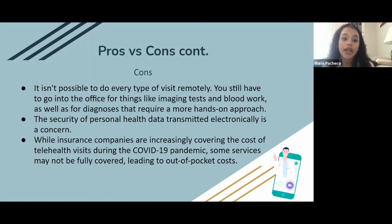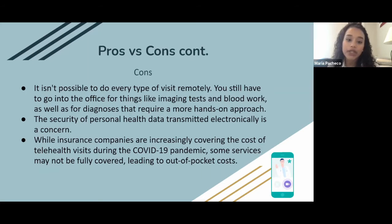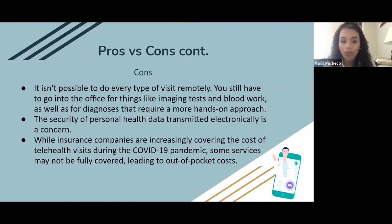Telehealth offers a convenient and cost-effective way to see your doctor without having to leave home, but it does have a few downsides. It is impossible, sorry, to do every type of visit remotely. You still have to visit the doctor, and you still have to go into the office for things like imaging tests and blood work, as well as diagnosis that require a more hands-on approach.